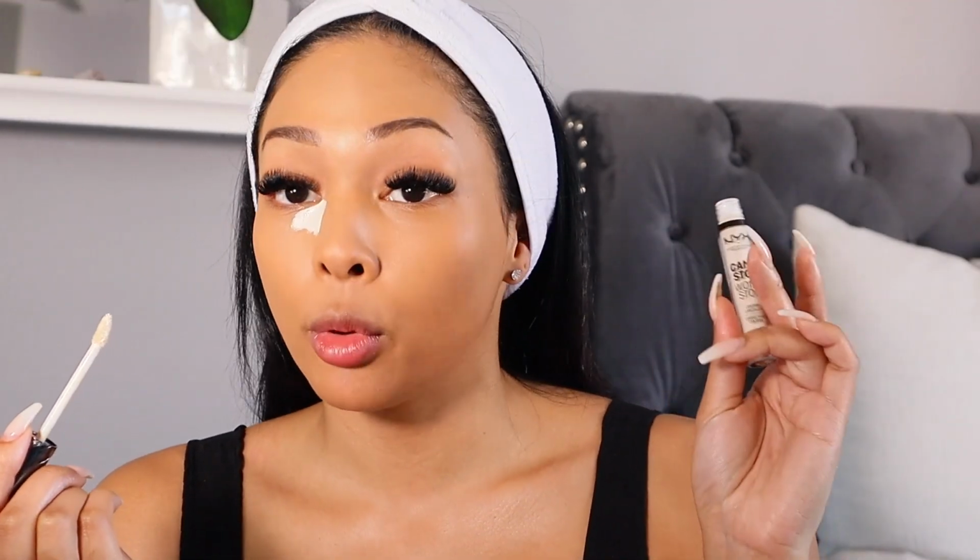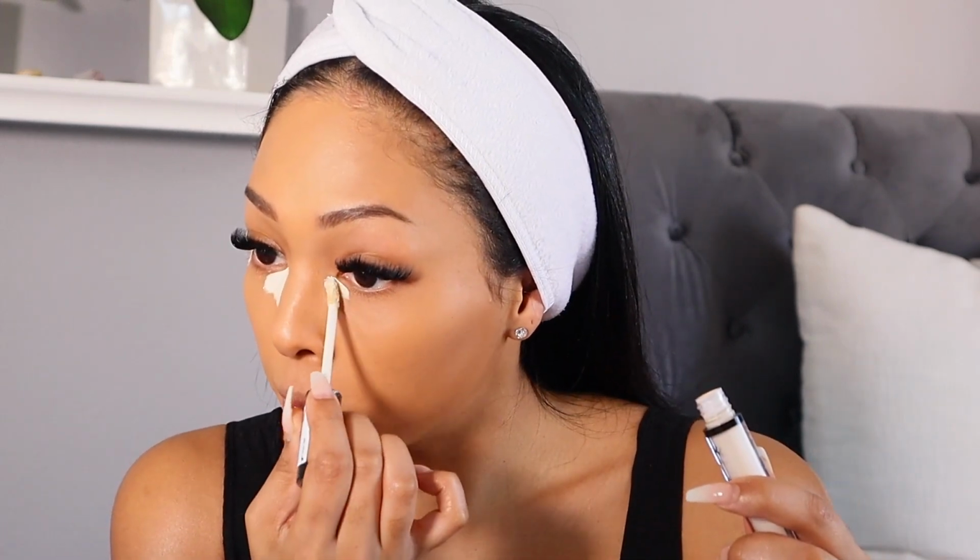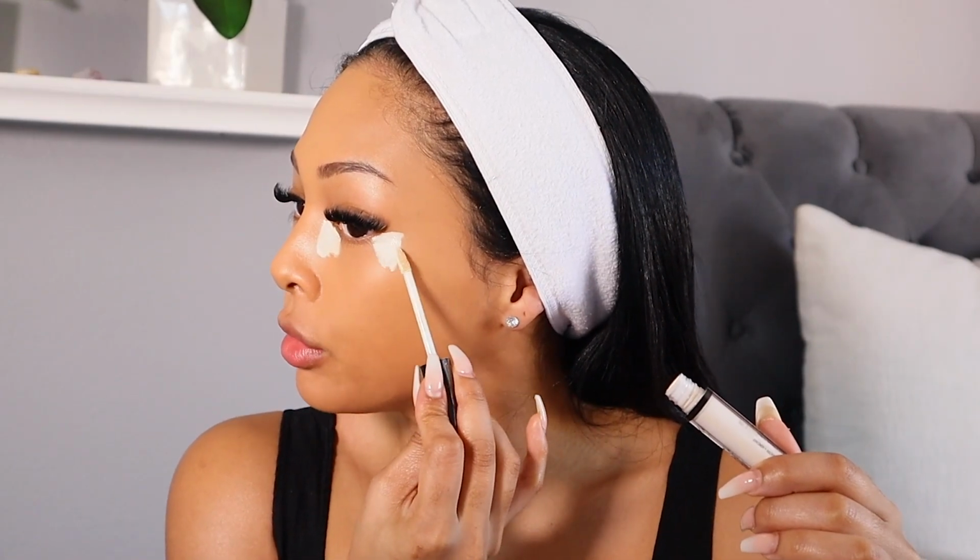This is the Can't Stop Won't Stop by NYX. It's actually really creamy. And then she does a little bit on the outer corner, so that just gives it a lifting effect. Same thing. Okay, if this turns out beautiful as hell, I'm probably gonna do this all the time.